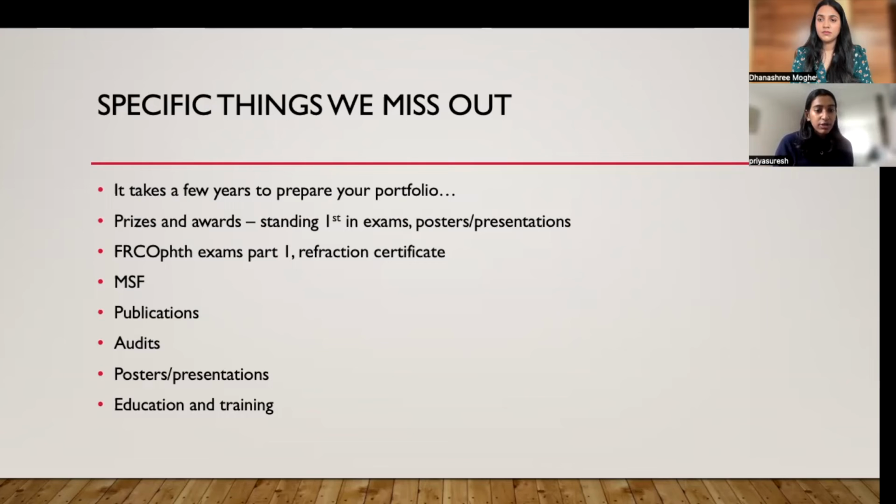If you are a first author, that's the best. But you get scored only up to the first 4 authors. Anything after the 4th author, you do not get any points. So if you're 5th or 6th author, it does not get counted in the publications domain. So make sure if you're doing publications, you're in the first 4 authors.